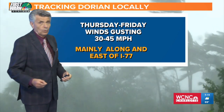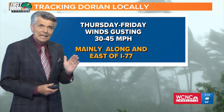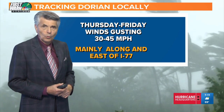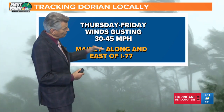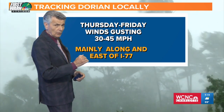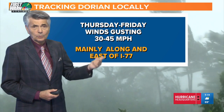Thursday into Friday for the Charlotte metro area. And if you can draw a line, take a look at Interstate 77 east of there. So anywhere from Concord to Charlotte, Matthews, Mint Hill, Indian Trail, Monroe, Wadesboro, all the way to Albemarle. We could see winds gusting 30 to 45 miles per hour. So that really can cause some problems with those winds up to about 40 miles an hour. With some rain and the loosened soil, that could cause some damage from trees, tree limbs, even trees going down.